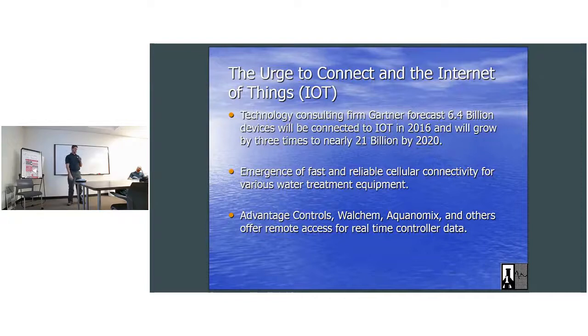So this is kind of the last topic, I guess. I put this in here because it's the wave of the future. Now that we're using glasses to film exactly what's going on and uploading it into our system, there's water treatment too. There's a group called Aquanomics that is putting Nest-type technology into water treatment, so it's going to try to figure out the usage and become as efficient as it can be.